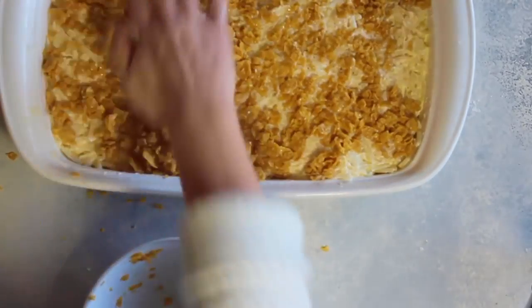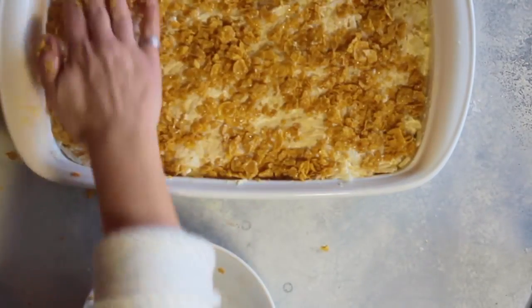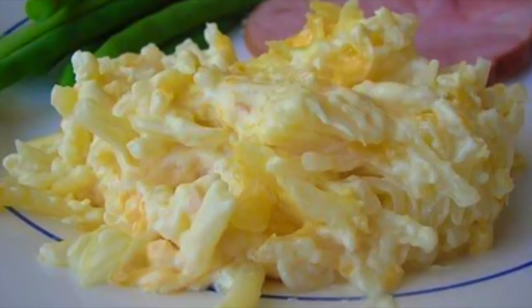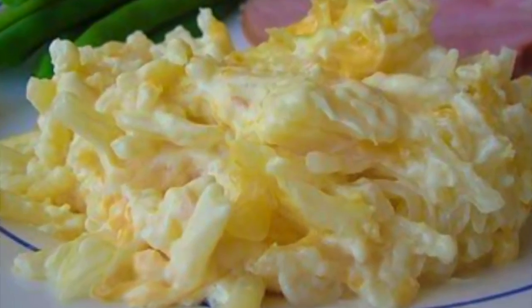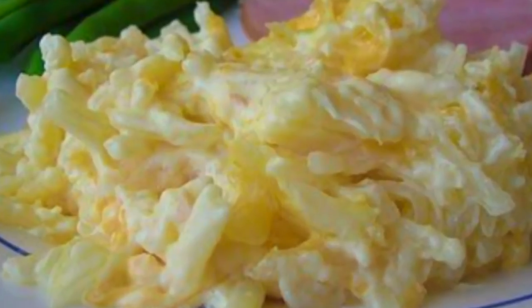Now, the good thing about this recipe, you can make it 3 or 4 days beforehand. Put some foil over top, stick it in the freezer. About 24 hours before you're gonna cook it, pull it out and just cook it normal.